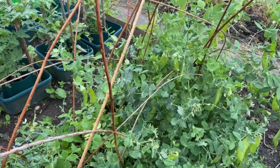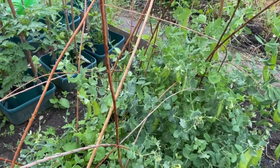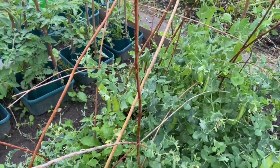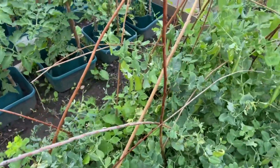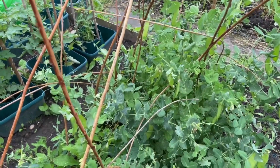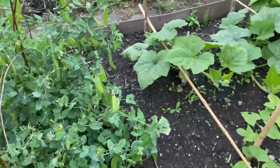Realistically, that is a lot of peas off what was effectively, I think, a 1.5 foot long piece of guttering. The stuff that had been in the root trainers just didn't seem to take. Could have been a planting time thing, but no, very happy with those. We'll get some of those harvested today. And then, quite happy with this section.